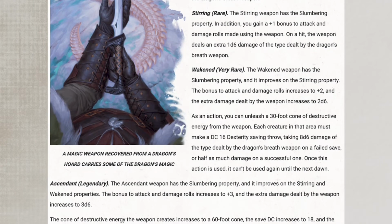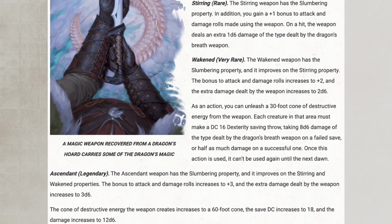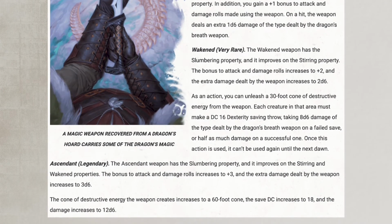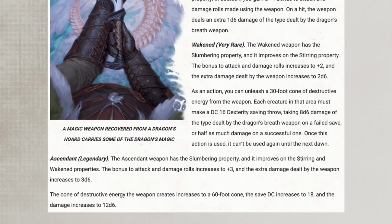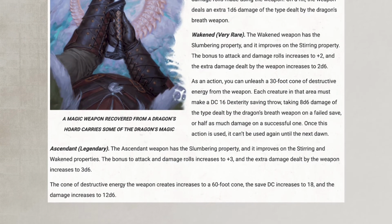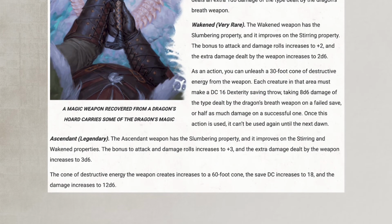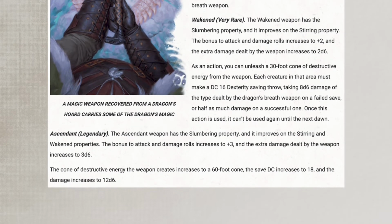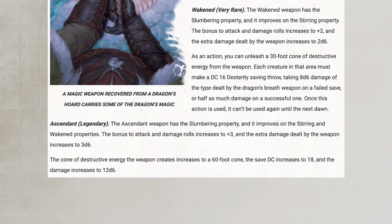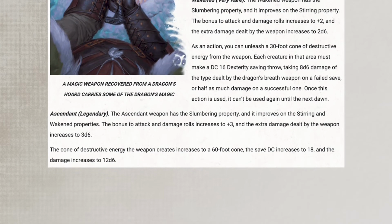And then the final one, Ascendant. It's the legendary status, so the weapon has a Slumbering property and improves the Stirring and Awakened properties. The bonus to attack and damage rolls increases to +3, and extra damage dealt by the weapon increases to 3d6, which, okay, really cooking with gas now. The cone of destructive energy the weapon creates increases to a 60-foot cone, which is huge. The save DC increases to 18 and damage increases to 12d6. So it gets pretty nutso at the high levels there, but you get the idea.